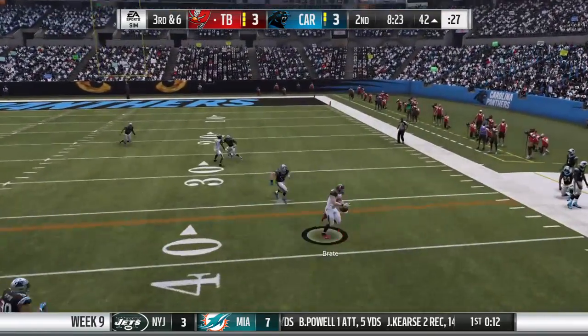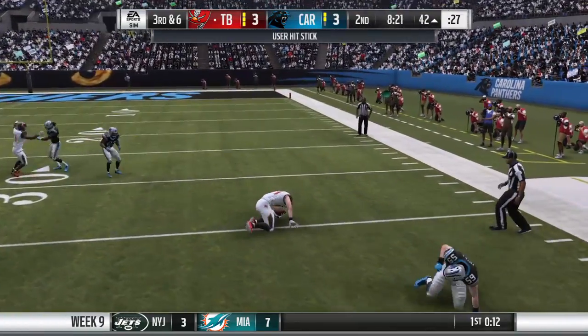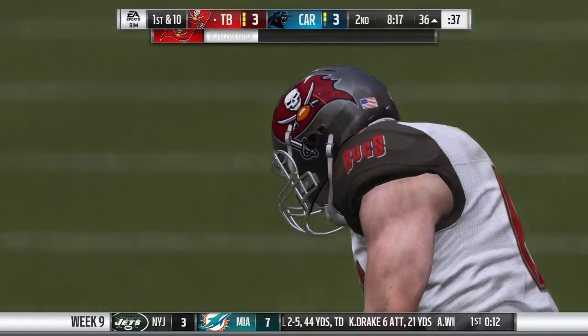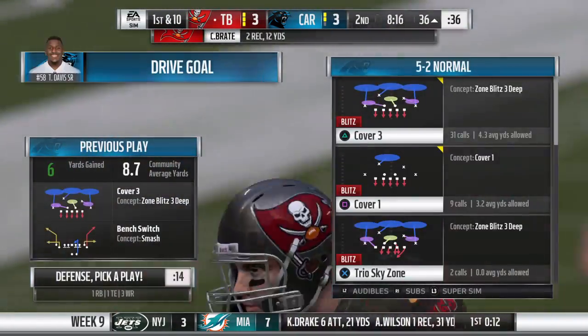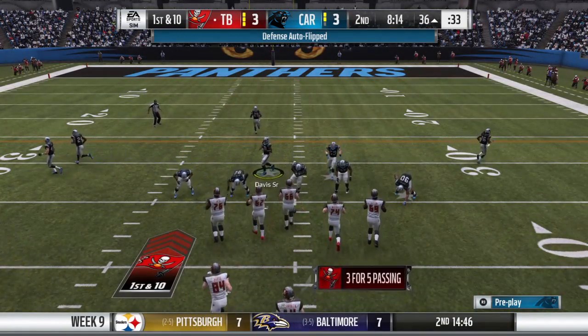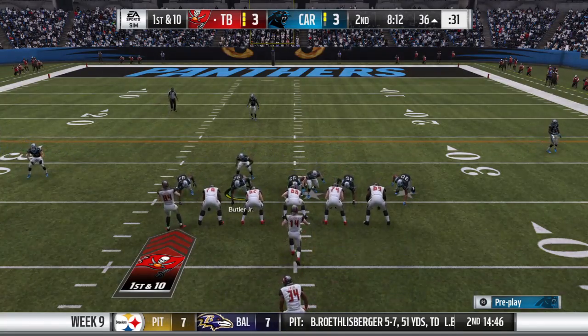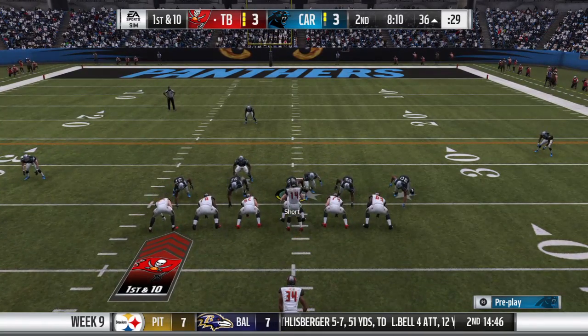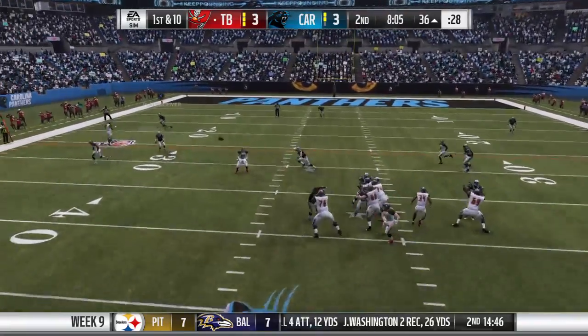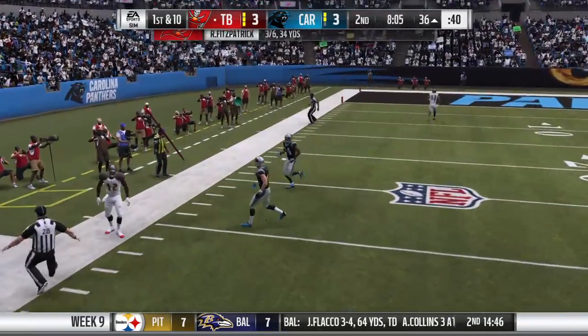Working out of the gun, Fitzpatrick. And he'll find his man on the outside. And he will be knocked down hard, but he will have the first down. It'll go as a gain of 6 that time, and it moves the chains as well. As an unbiased observer, I think it would have been interesting to see what they would have done if they hadn't gotten the first down there. But since they did, I guess the point is moot.